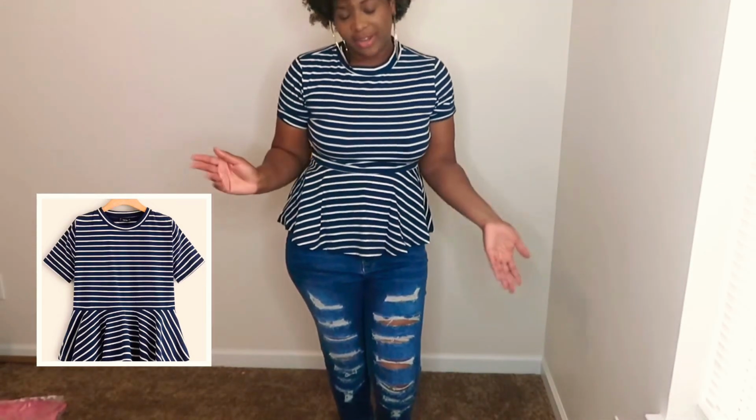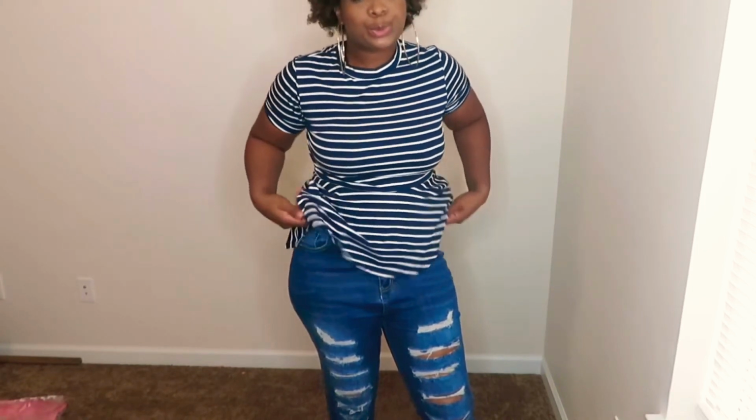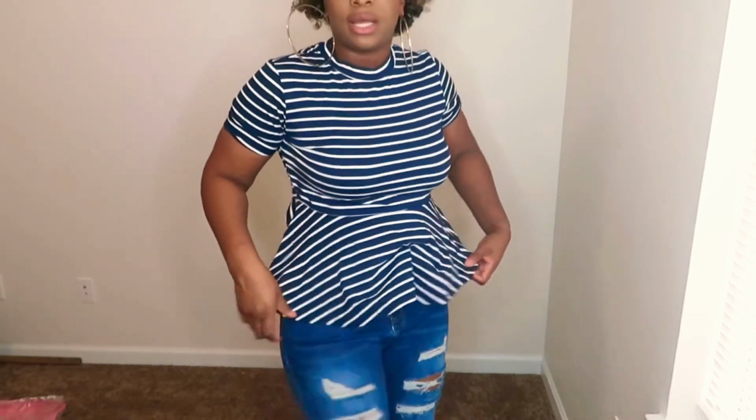And this is one of my favorite shirts too, because it has this peplum bottom on it as well. And for some reason, I love shirts with peplum bottoms on them. I guess because it covers my little pouch, you know, my little mom pouch. But whatever, I think it's cute. Wear this with some flats or the mules or whatever and be cute and ready to go.